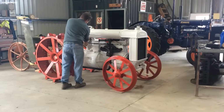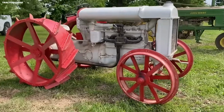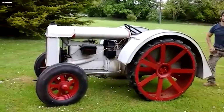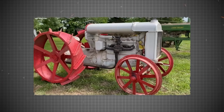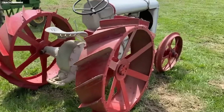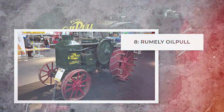The tractor's no-frills design made it relatively easy to maintain, and its smaller size fit the bill for many farms that previously relied on bigger, pricier tractors or the trusty farm horse. With Henry Ford's name behind it, the Model F also became a cultural talking point, reinforcing the idea that machine power should be for everyone, not just the wealthy. Today's surviving Fordsons are a collector's item, fondly remembered for how they shaped America's agricultural boom in the early 20th century. Number 8, the Rumely Oil Pull.